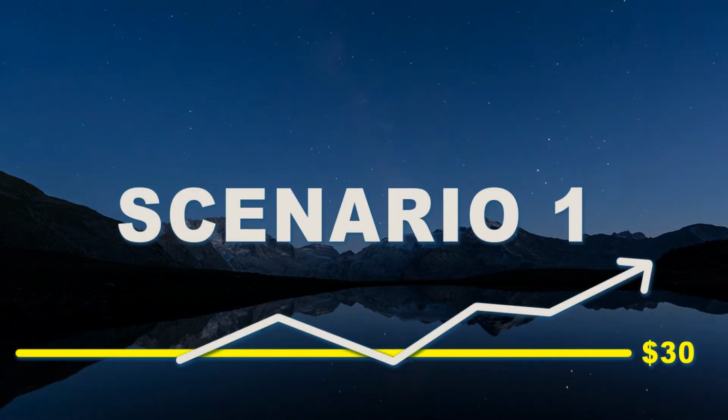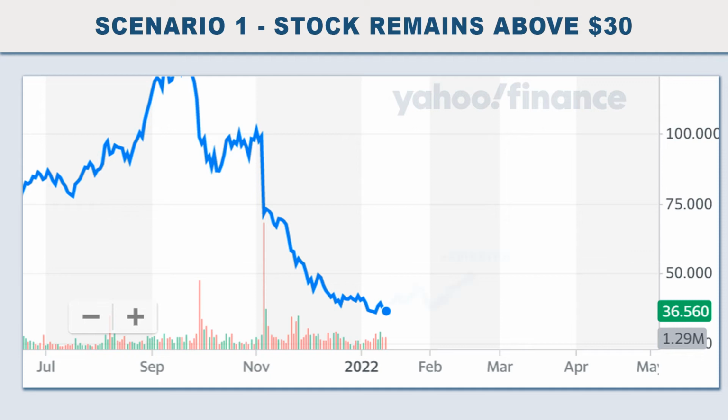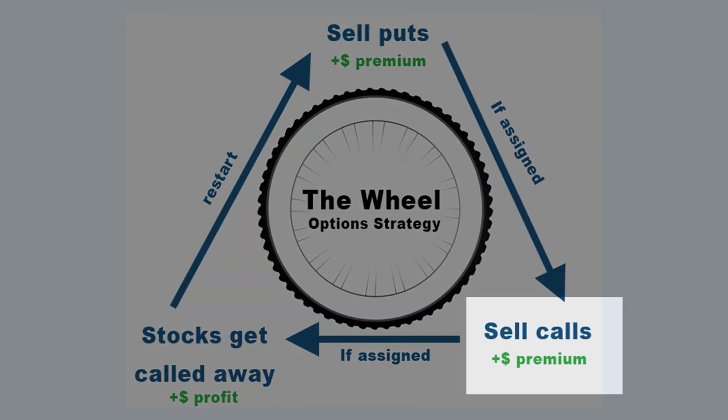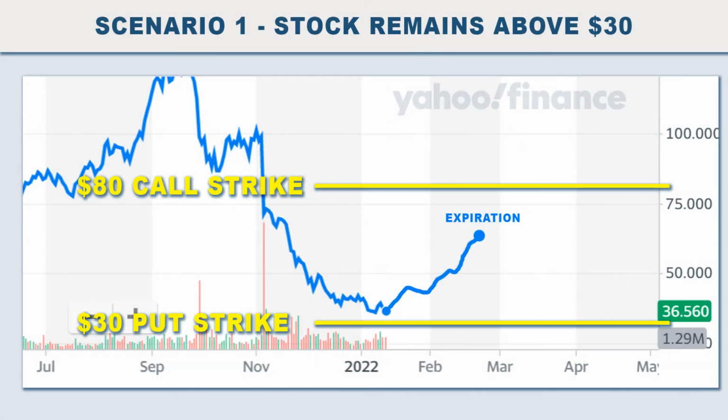If Lightspeed continues to trade above $30, then by the time this option expires, I would simply write another put option for $30 or whatever it may be at the time. Or if by February 18th it goes up to like $60, then I might just go back to the wheel and sell a covered call on it. The idea is to continue selling options on this, either put options or call options.